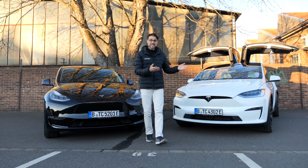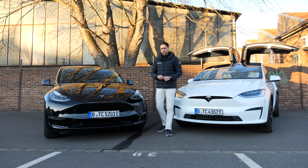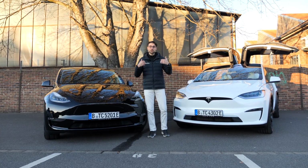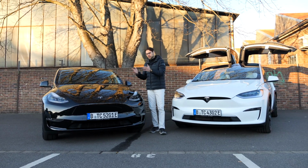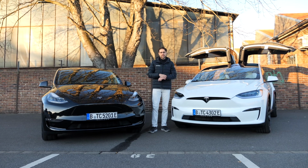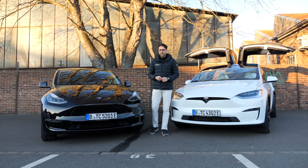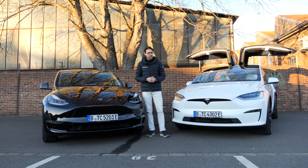Do you really need to fly? Always a great picture here with the Falcon Wing doors, isn't it? Or are you a little bit more down to earth? I mean, the Model Y performance already gives you a great punch. But also this comparison was about, in general, the Model Y and the Model X. And then here the performance and the Plaid give you a little bit more spice on the Autobahn, of course. In the styling, exterior-wise, isn't such a difference actually.